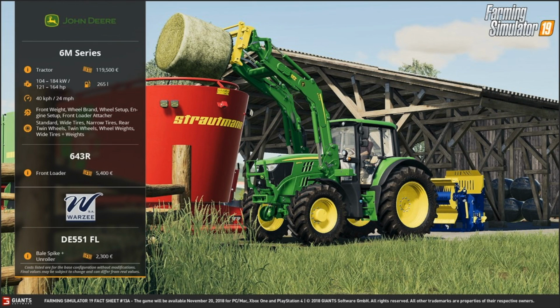The 6M series is going to run you $119,500. It has between 121 and 164 horsepower. So it'd be a pretty overpowered chore tractor, to be honest with you. I think this would be great for animals, and that seems to be how they're showing it off here as well. 265 liters of fuel, will go 24 miles per hour.